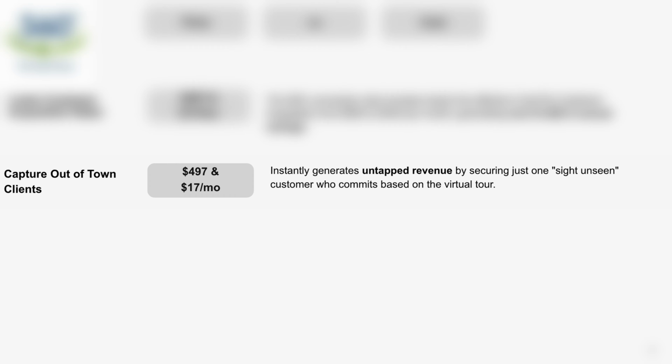In a booming market like North Texas, people are moving here from all over the country and the world. They often have to choose a school, a gym, or a business before they even land. If your virtual tour secures just one sight unseen enrollment or contract, it can instantly generate thousands in revenue.